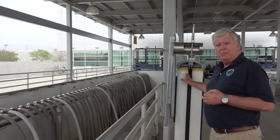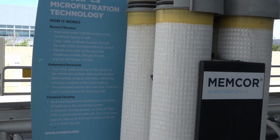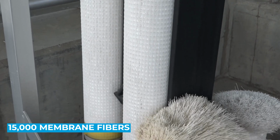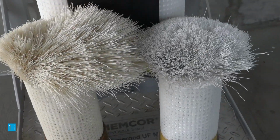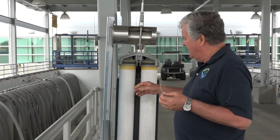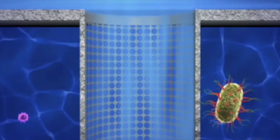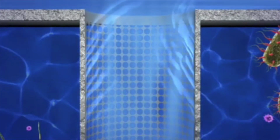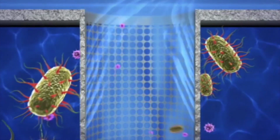This is an actual membrane module. So this membrane module contains the membranes. And inside this plastic casing, there are around 15,000 individual polypropylene fibers. And this is the actual membrane. Now what happens is water is continually fed into the microfiltration cell, and there are some pumps in the basement that pull the water through the membrane.